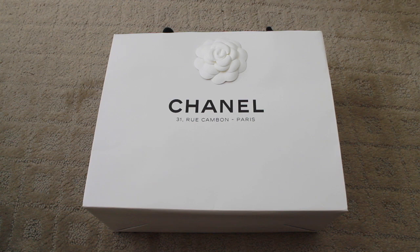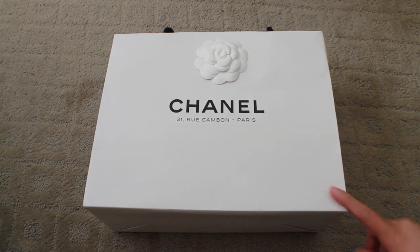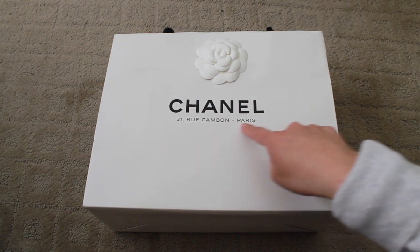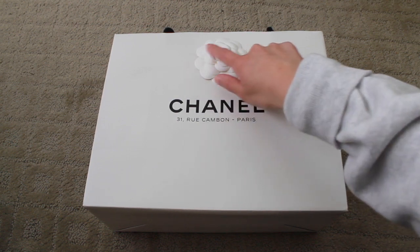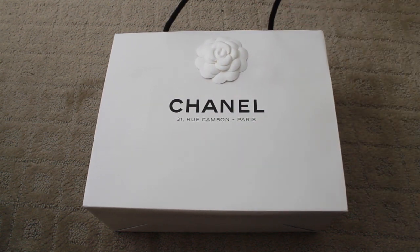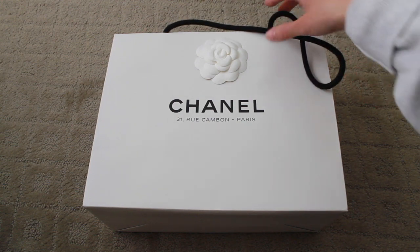So going into the unboxing, as you'll notice, this bag is not black like the usual Chanel bags. This one is actually white, and it has 31 Rue Cambon in Paris. So if you buy anything from the flagship, you will get this bag. And of course, it comes with a camellia. They did tie the bags with a ribbon too, which I've removed just for convenience to unbox it.